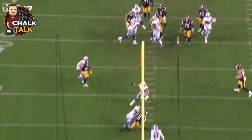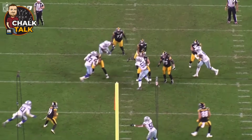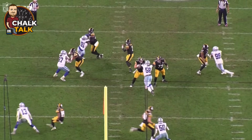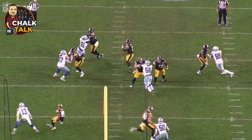Plus, Van Jefferson has that safety right on his back. So it's not an open throw either. I mean, it's open enough for sure. And because Justin's got a really good arm, he can fire a bullet there and get it to Van.